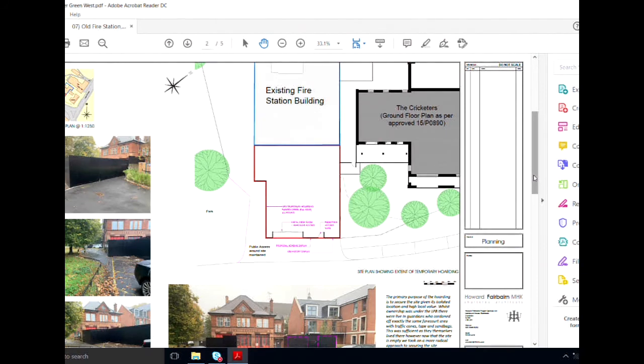Thank you, Chair. The objector mentioned, unless I'm mistaken, that the location of this hoarding is on land not owned by the applicant. Is that the case? Yes, the site isn't solely in the applicant's ownership, but for something like this, we have sought comments from the council's property management team, and they have come back and raised no objection to this.